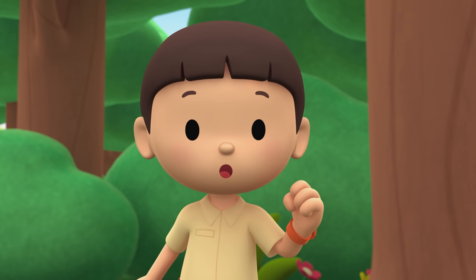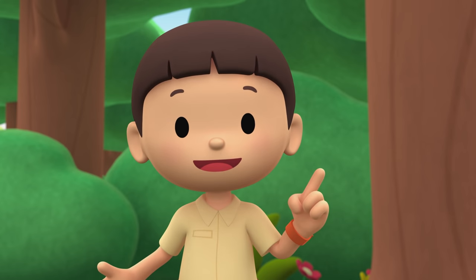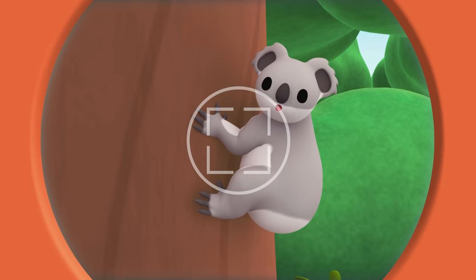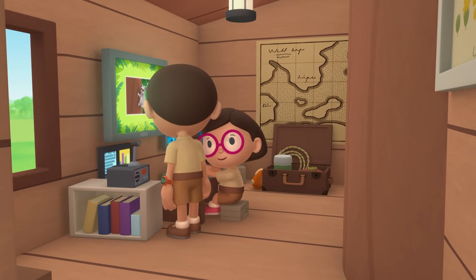You know what we should do? Let's take a photo and send it to my sister, Katie. She is also a junior ranger. Smile, koala bear. Hi, Katie. So, what did you find out?